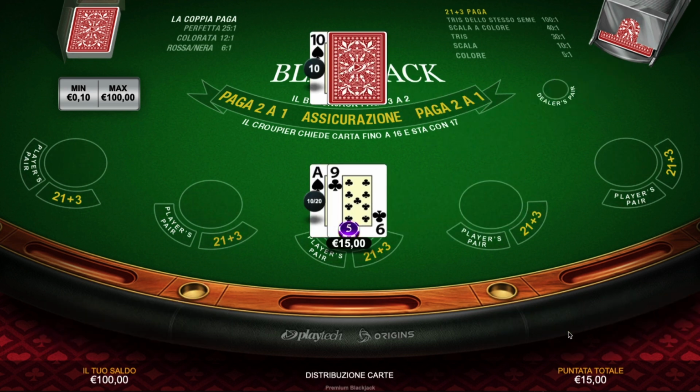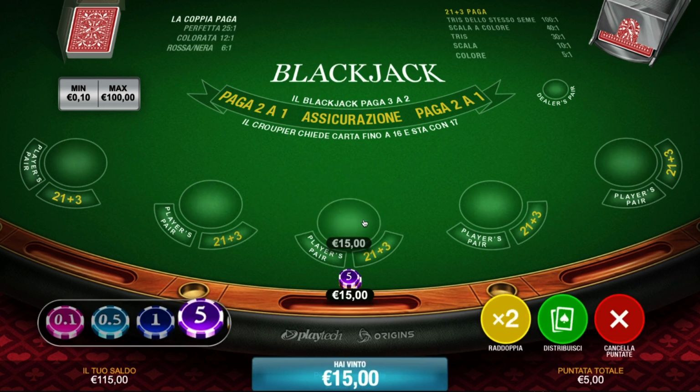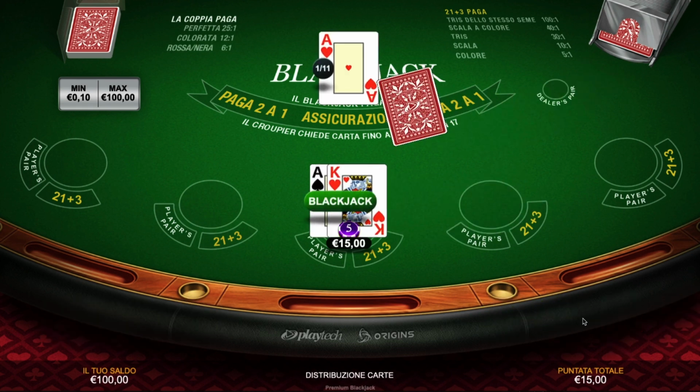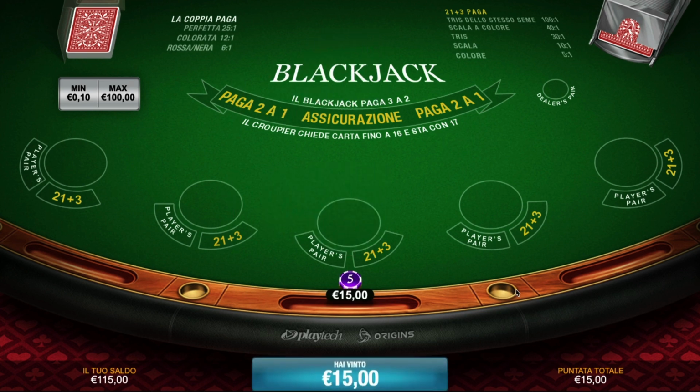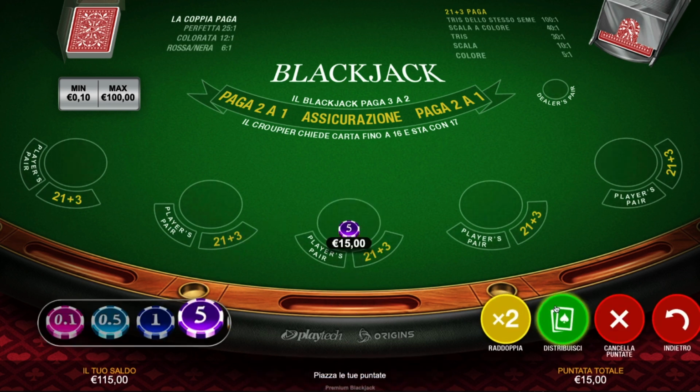A nice 20, so we stand. Nah, we push. So it's like nothing happened. Another €15. Blackjack, awesome. But no, the dealer also got blackjack. What bad luck. So it's another push. It's so frustrating to push with a blackjack. Well, another €15, like nothing happened.